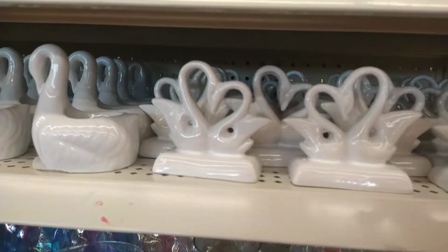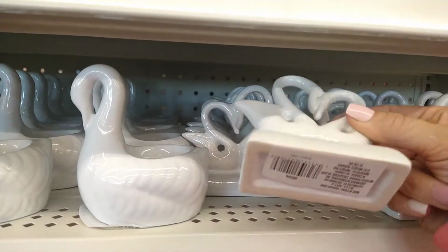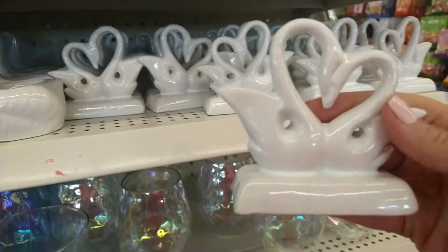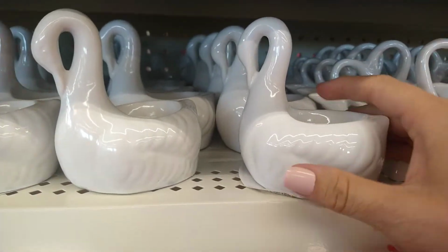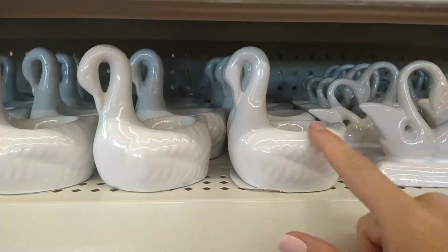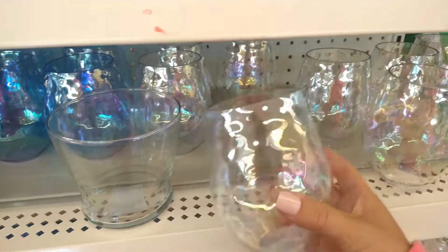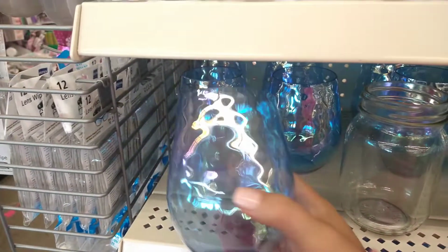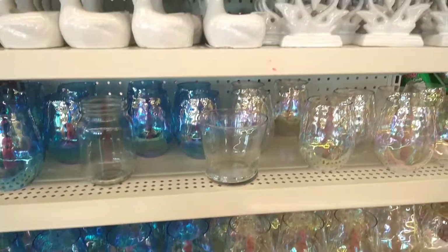Hey guys, the next thing I see are these little figurines, and they're absolutely gorgeous. It just says decor, and they're two little swans together. Let me pull it out real quick so you can see it closer. Very delicate swans. And then they have this one, which also says decor, and you can put a little tea light in it. So that definitely looks new. And then these glasses, just pebble glasses, and it has like an iridescent look to it. It's clear. And then they have the blue ones as well. Very pretty. So let's keep on looking.